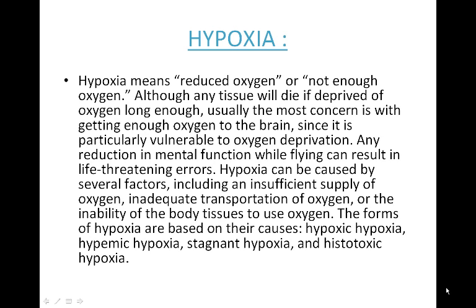Hypoxia can be caused by several factors, including an insufficient supply of oxygen, inadequate transportation of oxygen, or the inability of the body tissues to use oxygen. The forms of hypoxia are based on their causes: hypoxic hypoxia, hypemic hypoxia, stagnant hypoxia, and histotoxic hypoxia.